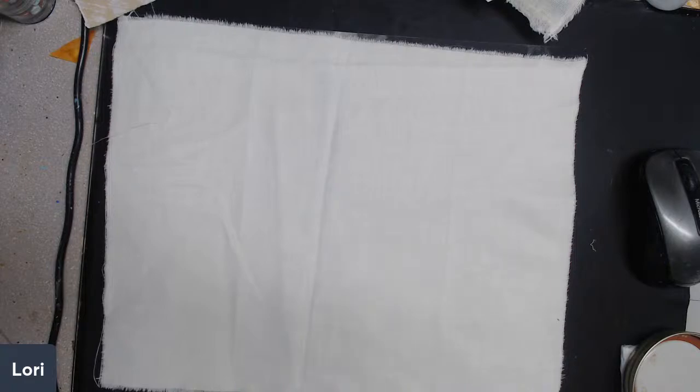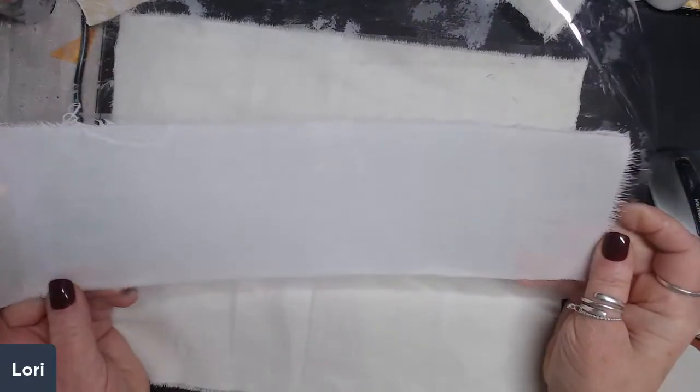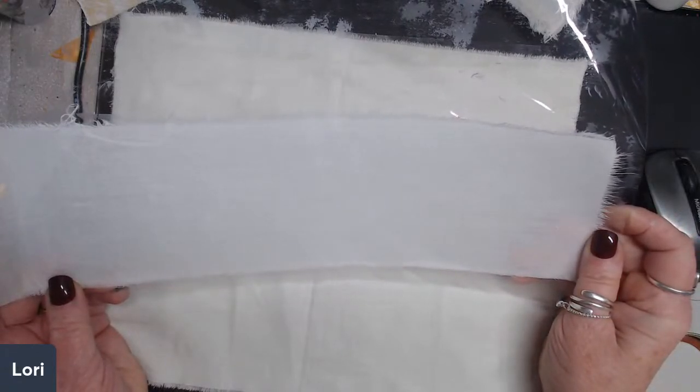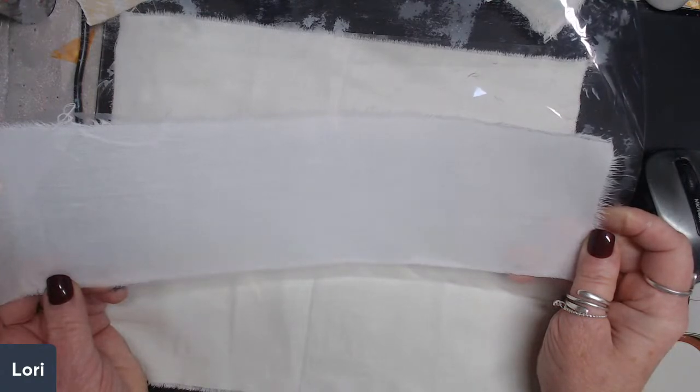So this is a piece that I had prepared, and I let it dry so then I could work with it this morning. But then when I watched Gayle, she worked on hers wet and just continued until she got it the way she liked it.